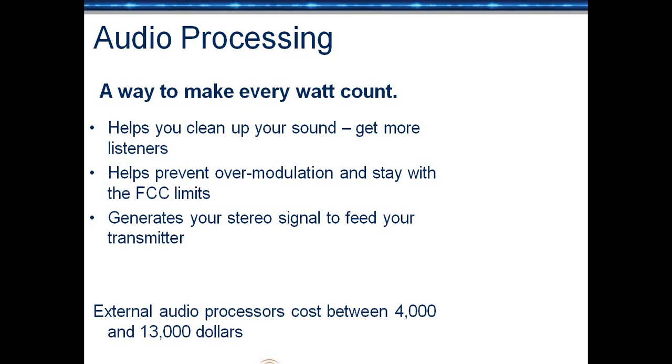It makes you just loud in general so that when people are switching between stations, you're comparable to, say, other stations on the same dial. As you probably know through the application process, the FCC limits how much you can modulate under the license, and an audio processor helps you stay within this limit by compressing your signal and helping to prevent overmodulation. And I'm going to show you that a little bit later with the interface software.